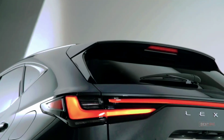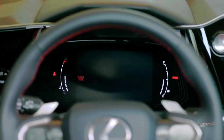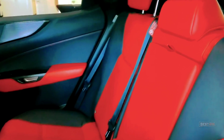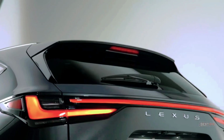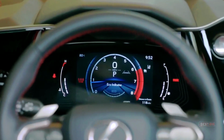The standard onboard charger of the 450h Plus can fully recharge the battery in about 4.5 hours, which shouldn't be a problem for buyers plugging it in overnight. More powerful chargers are also available and reduce charging time to around 2.5 hours when the station is 240-volt.